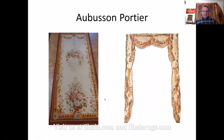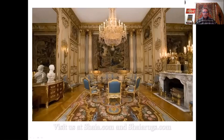Very classic piece. This one is very finely woven. In fact, it has gold embroidered threads along the edge and in the flowers and in these little motifs here as well. But the beautiful flower basket, the ribbon, this is classic of a French Aubusson portière. I think I have, yeah, this is a room, a classic French room with a big tapestry, and there's the big savonnerie on the floor.